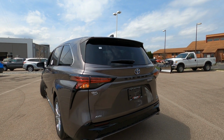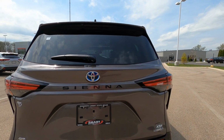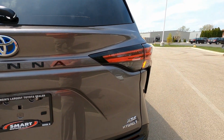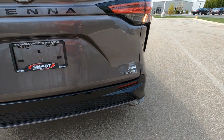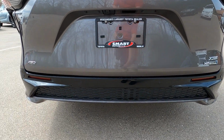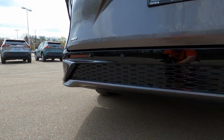And the SE does have blacked out Sienna badging. Blue, there's your blue hybrid badge. But XSE and hybrid down here, that's not blacked out. Then you do have a gloss black lower bumper with your parking sensors and a gunmetal gray trim down on the bottom of there as well.